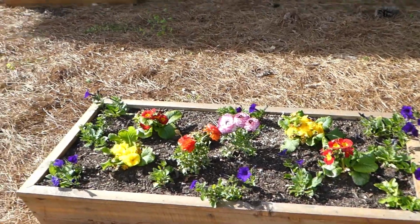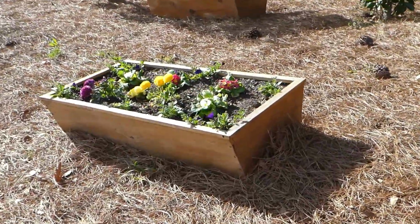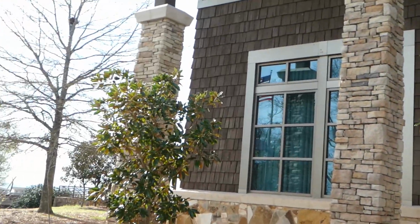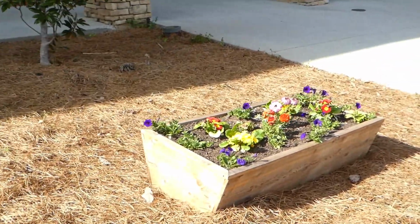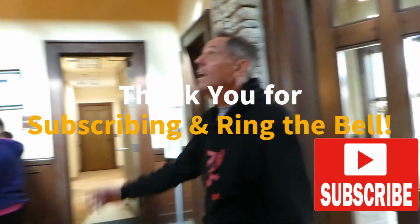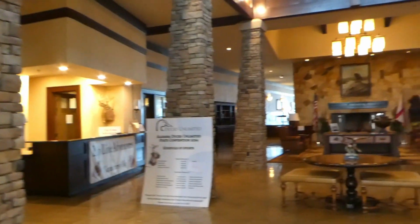They have some pretty flower boxes out here. That's pretty. And little magnolia trees. It's beautiful. Got the warm fire roaring over there.